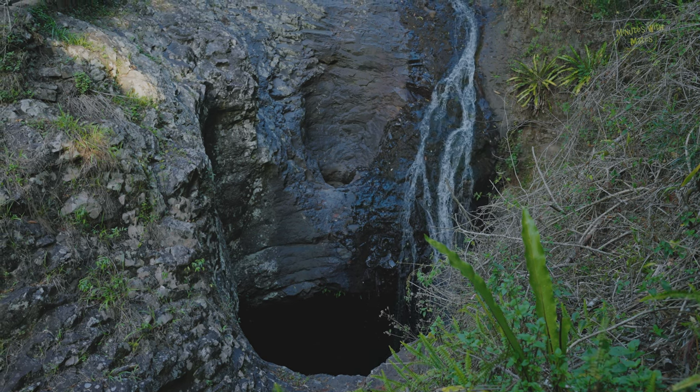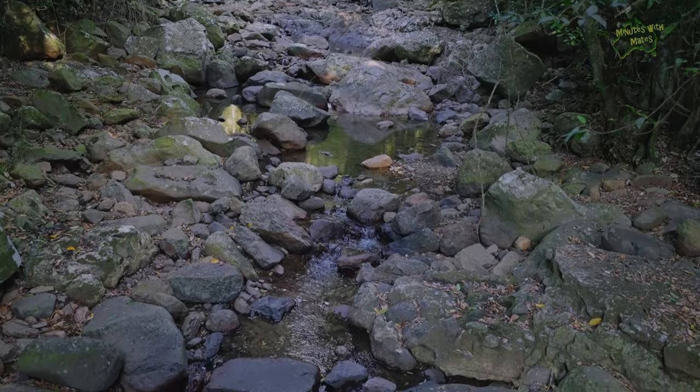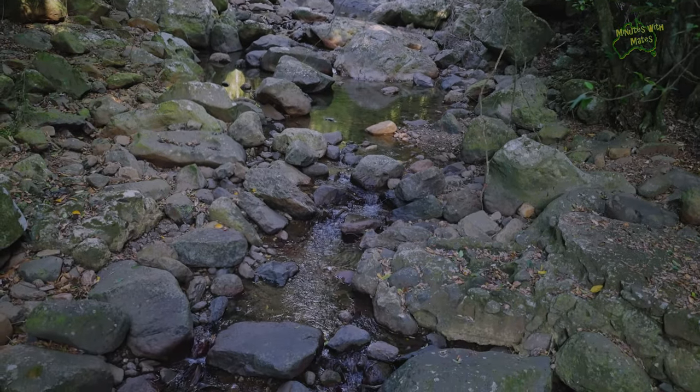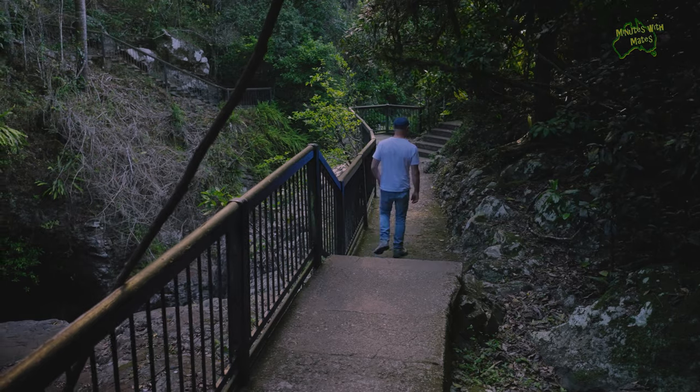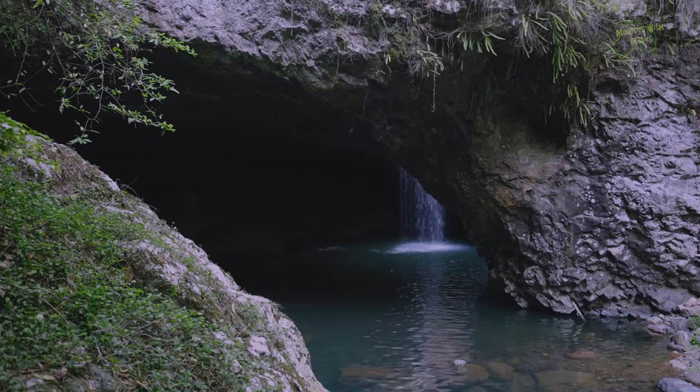The force of the waterfall has carved a hole into the basalt rock, forming a cave where at night the waterfall is also accompanied by amazing glowworms. This spot is truly a piece of paradise.